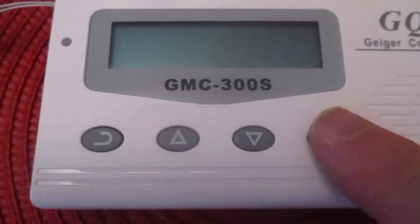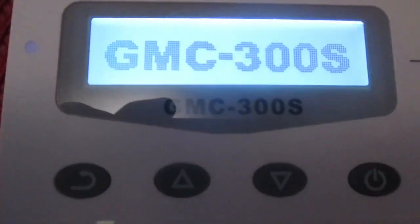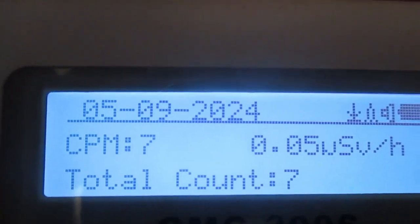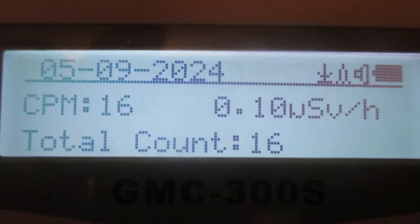It comes beautifully packaged, and here's what the device looks like. You simply press the on button and hold it down for 3 seconds, and it goes into measurement mode. And it has three primary things: CPM, the dosimeter measurement is below that, total count, and then on the right here it has the measurement in sieverts, which is the scientific international measurement of radiation.